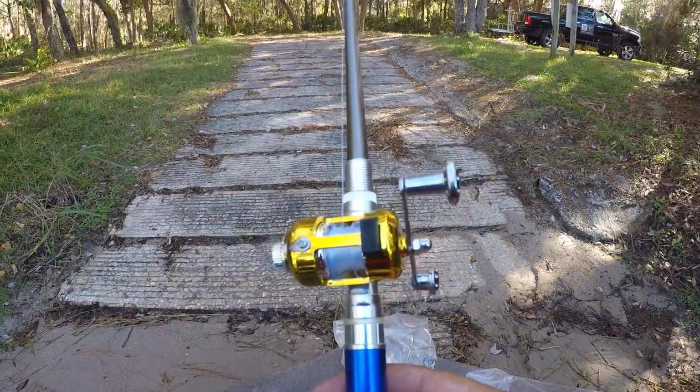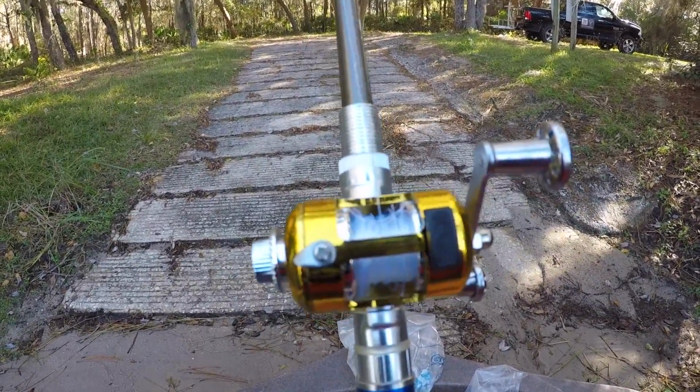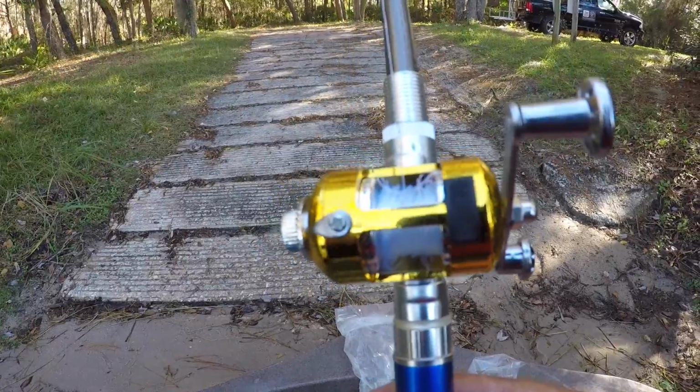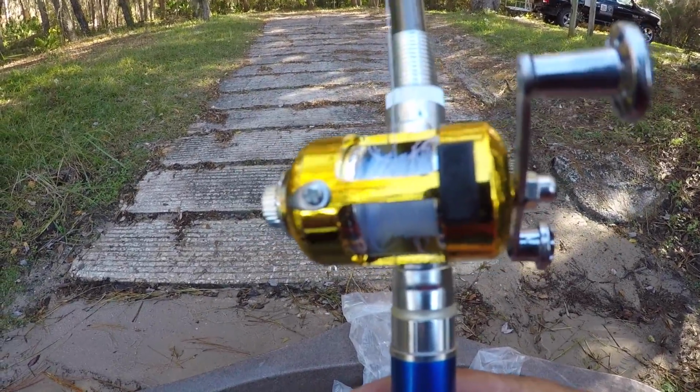Well, folks, here we go. Day 2. This pen rod challenge has proven to be much more difficult than I originally thought. Here we are, day 2, and it's windier than crap again. This challenge has already kicked one of these reels' butts. The cheaper plastic of the KastKing reels here, this one is no good. It broke. Hadn't even caught a fish yet, and it's already broke.